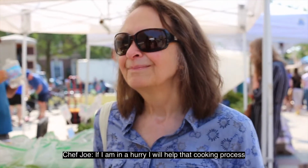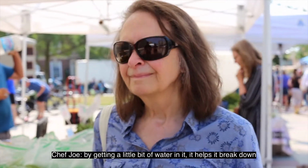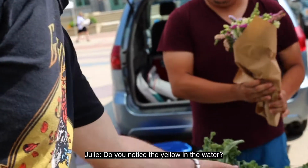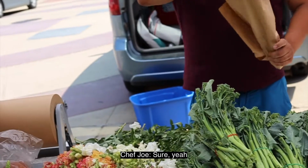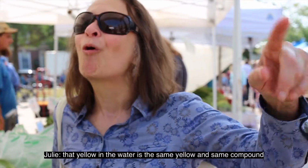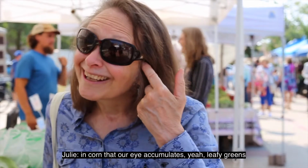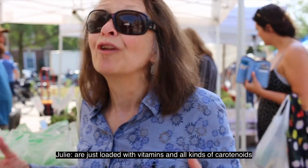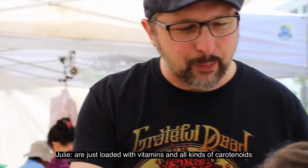Now, do you ever boil kale? If I'm in a hurry, I'll help that cooking process by getting a little bit of water in it to help the breakdown. Do you notice the yellow in the water? Sure, yeah. That yellow in the water is the same yellow. It's from the same compound in corn that our eye accumulates. Yeah, leafy greens are just loaded with vitamins and all kinds of carotenoids.